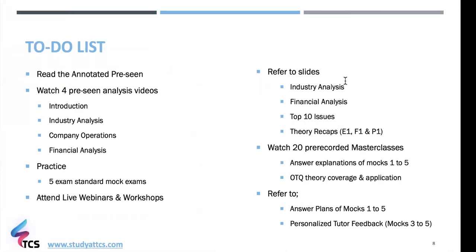Okay, so you need to refer to the industry analysis slides, financial analysis slides, and the top 10 issue slides as well. These top 10 issue slides will indicate the type of scenarios, or the most probable scenarios, which can be tested at your exam. And you'd also gain access to theory recap slides of E1, F1, and P1, especially if you are coming through the exemption route. You need to refer to these theory recaps. And even if you are coming through the CIMA general route, it's better to brush up your knowledge of these theoretical elements before you start attempting your mock exams. So with that in mind, we have developed these theory recap slides. So you have to go through these as well.